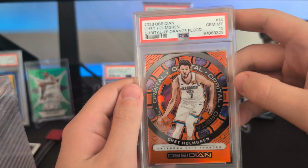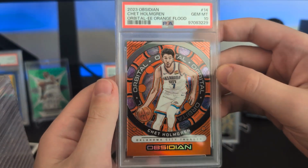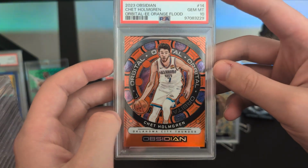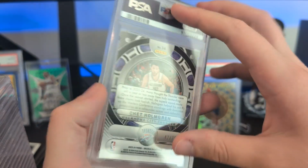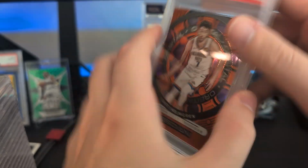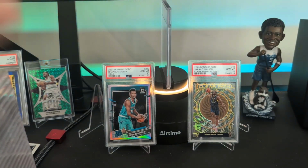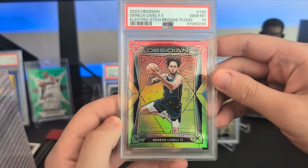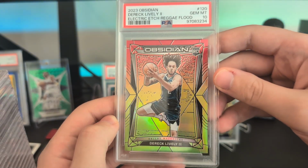Here we got another Chet. This is an Orange Flood on the Orbital. Orbital is a beautiful looking card in my opinion. And we got a 10. Happy to get 10s on Chet. He is a Minnesota native, so regardless of where he plays, he's got me as a fan.